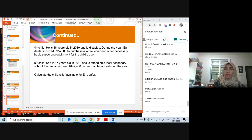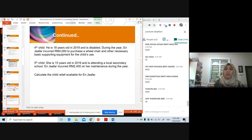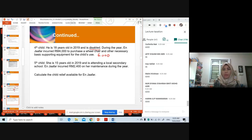"18 years old and is disabled. During the year, Encik Jaafar incurred 4,000 to purchase a wheelchair and other necessary basic equipment for the child's use." Alright, so here kita dah nampak dia disabled. So disabled 6,000. If, katakanlah umur dia 21, disabled tapi dia belajar di university, the father will get 6,000 for disabled child plus 8,000 kalau dia belajar dekat university. Here in the question it is not mentioned dia buat apa, it just mentioned that the child is disabled, so kita bagi dia 6,000 je.